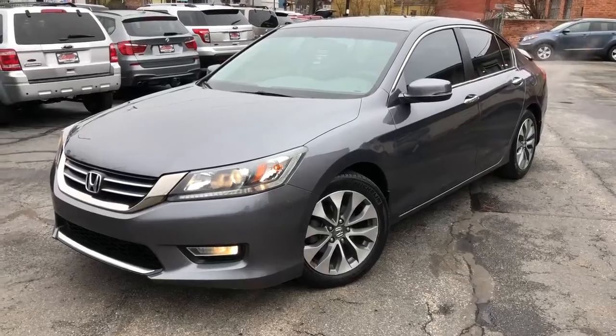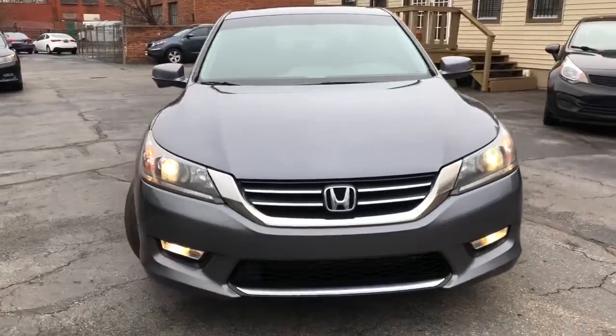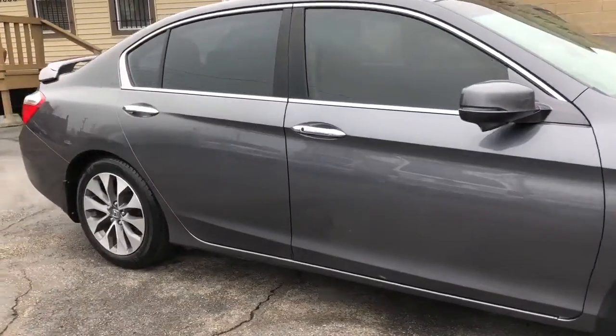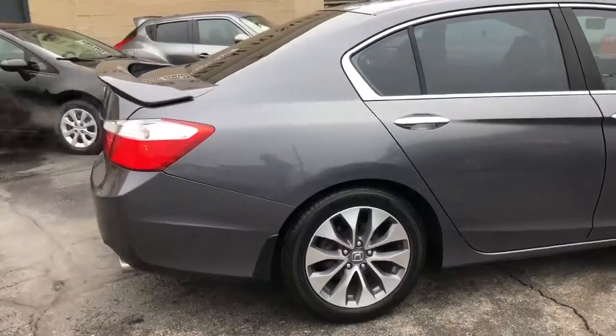Oh yeah, check it out, folks. That's a 13 Honda Accord EX, and it's loaded, folks. It's got the nicer alloys on it. It's got the rear sport wing. Windows are lightly tinted out.